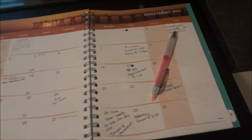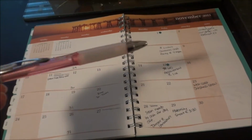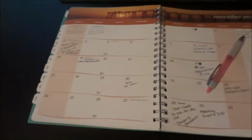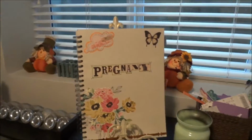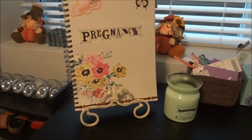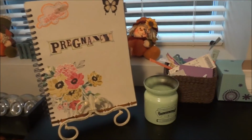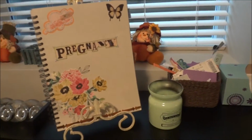So this is what I have for that. There's a special pen that is only used on this, so it stays right there with it. And then, as you can see, like I told you, I'm pregnant, so I have my pregnancy album that I'm working on right there. Can't share it with you right now because I'm keeping the baby's name a secret, and the baby's name is in there. So I will share that with you after he's born, and it's not a surprise anymore.